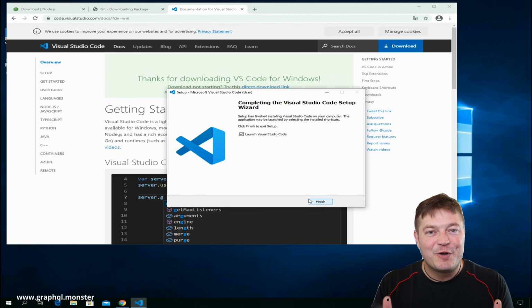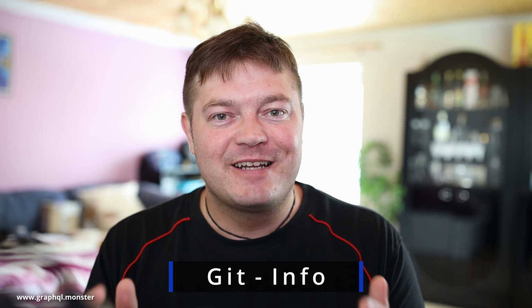And now the last program you need to install. It is kind of optional because it's Git. Git was created by one of the smartest guys on our planet. It's Linus Torvalds, the author of Linux. Maybe you think Linux is not so big, but if you imagine pretty much every web server is running on Linux, and every single Android device is working on Linux, it's a pretty big thing.